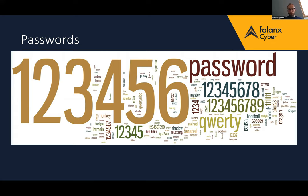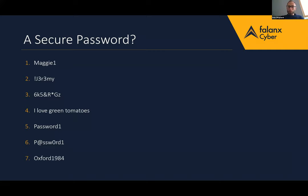Now, on the next slide, I'm going to show you a choice of seven different passwords. Just have a think for a few seconds about which one you might think is the best password, and then I'll reveal which ones are good and why.